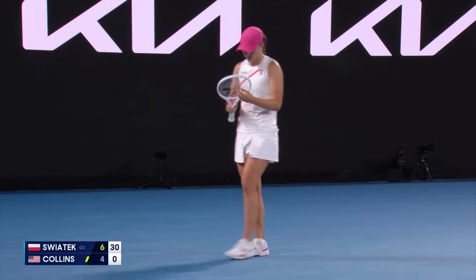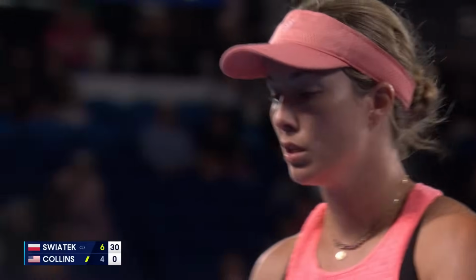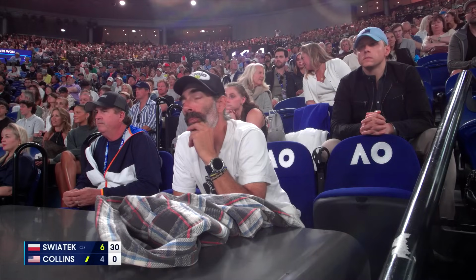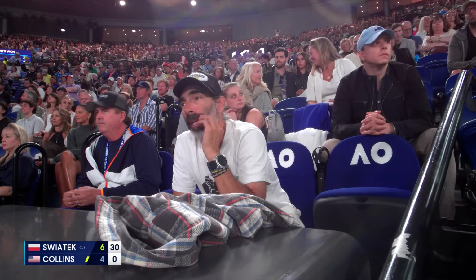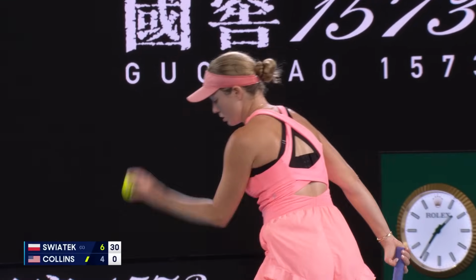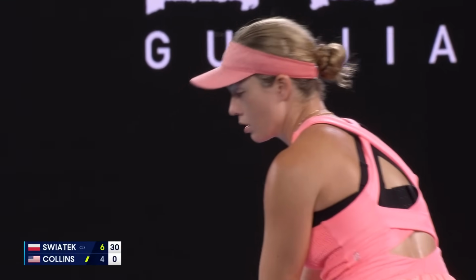Since the rain delay, Iga Swiatek has come out more aggressive, and there's been a nice difference in the speeds of her shots from the ground. Both the forehand and the backhand have gotten quicker. On that backhand side, she's increased the speed by about 8 miles per hour on average. And on the forehand, it's almost 10 miles per hour quicker since that 25-minute delay.